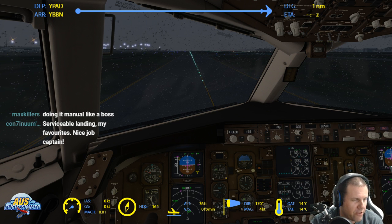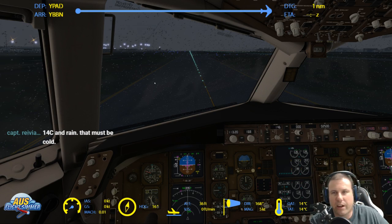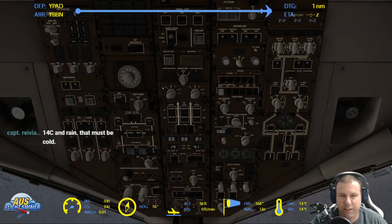There was a lot of support in the chat for my landing. Thank you. Seats for landing. Pull up, pull up, pull up. Yeah. No, I don't know if it was butter. Yeah, it was actually really fun. That was a fun landing. I really enjoyed that.